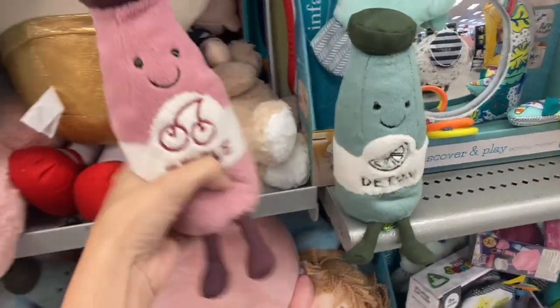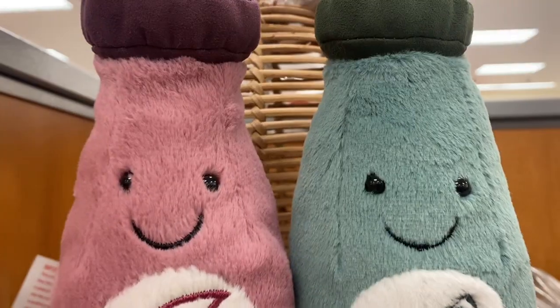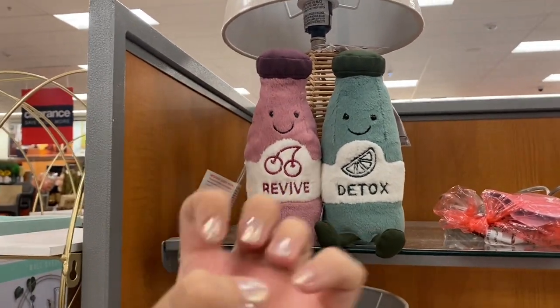I don't collect these guys, but I kind of want to. They're so cute. Look at them. I did not get them, so I left them sitting over here next to each other. Goodbye, my loves. Oh well, it was a fail.